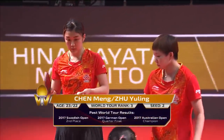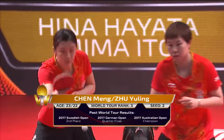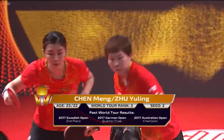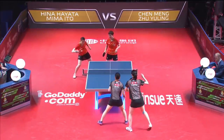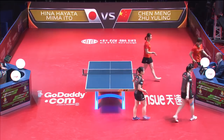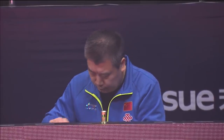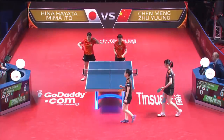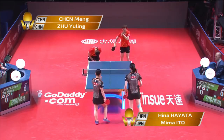We will see on the Chun Mung Ju Yuling side. Chun Mung is the 23-year-old, slightly older of the two. Champions at the Australian Open, 2nd place in Sweden, the last on the World Tour, but they are the 2nd seeds. World number 1 and world number 2 should make a pretty strong doubles pair, you would think. There's Coach Lee Swin, Coach Li Xiaosha, and Coach Zhang Yining, who many say is the greatest women's table tennis player of all time. First game.